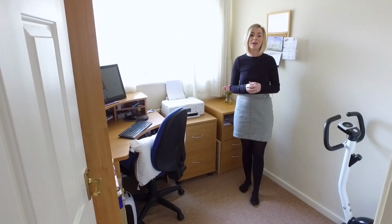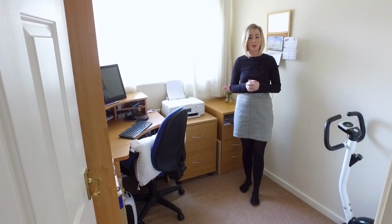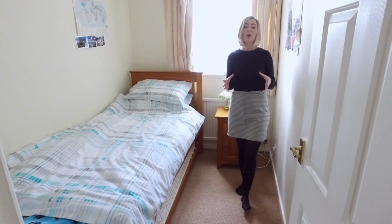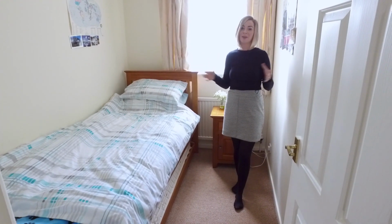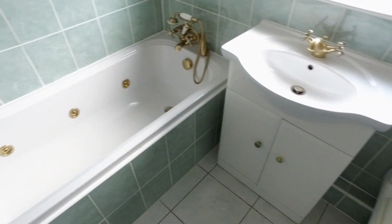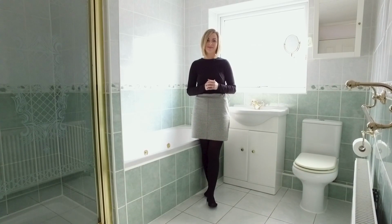The current owner uses bedroom 3 as a home office, but it would also be perfect for a family and a child's bedroom. It also has the addition of a walk-in wardrobe. So this is the 4th single bedroom, and again, you have ample built-in storage, really light room, perfect for a family. The family bathroom is a really generous size. It's a 4-piece suite with a spa bath and a separate shower unit.